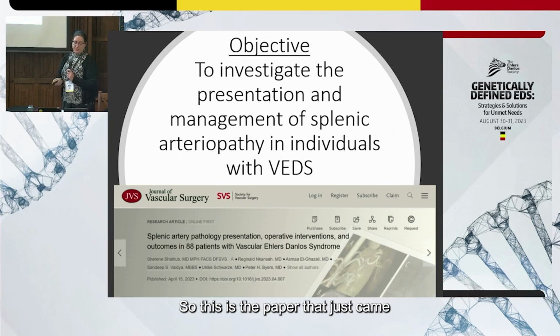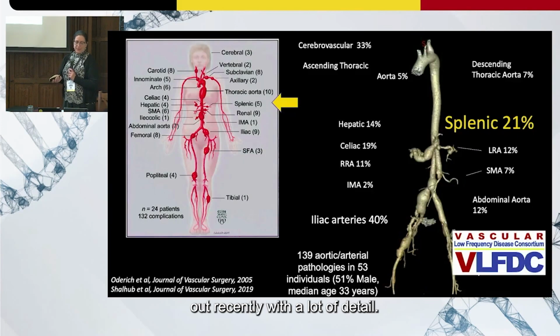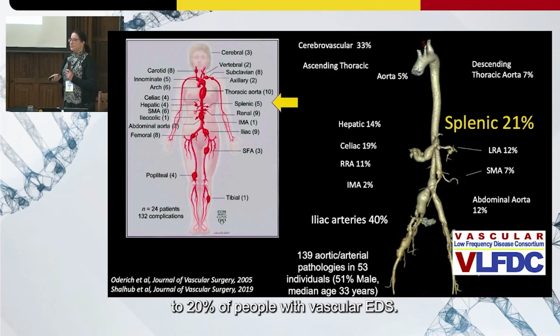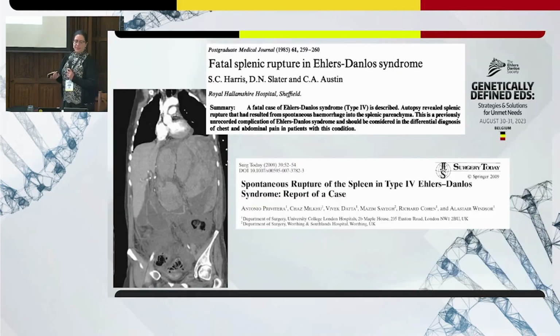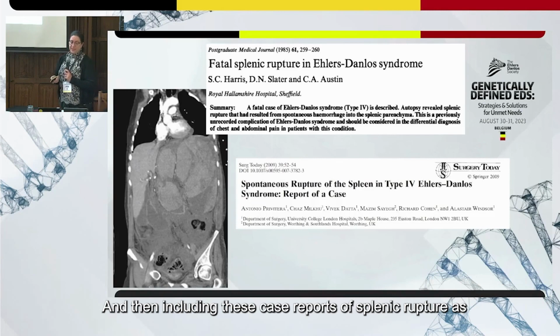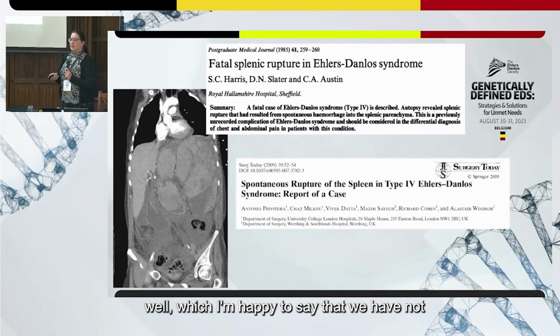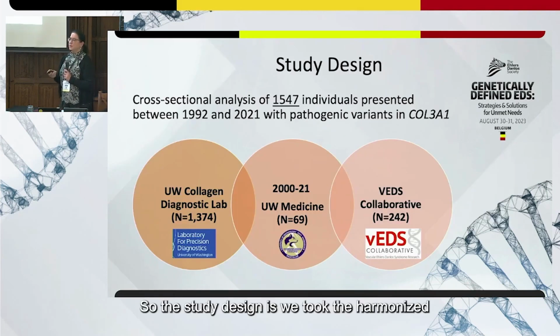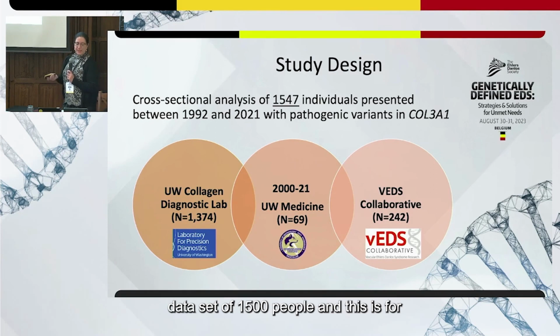This is the paper that just came out recently with a lot of detail. But what we know prior to that, from a couple other papers, is that splenic pathology appears to be present somewhere in the neighborhood of 15 to 20% of people with vascular EDS. And there are case reports of splenic rupture as well, which I'm happy to say we have not seen in at least our series, but there have been case reports describing that as well.